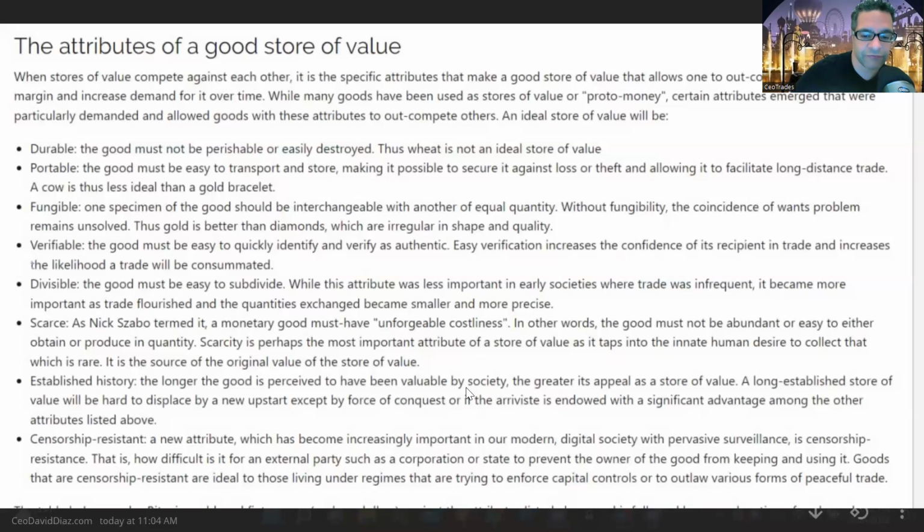What they do is they have a tax system available through the software that gets it out there to the people. And the last one, a new category in reference to the attributes of a good store of value for a monetary system, is censorship resistance. That's a problem that has happened with money, the dollar, and other currencies. It has become increasingly important in our modern digital society with pervasive surveillance. And that is just a reality with Bitcoin.